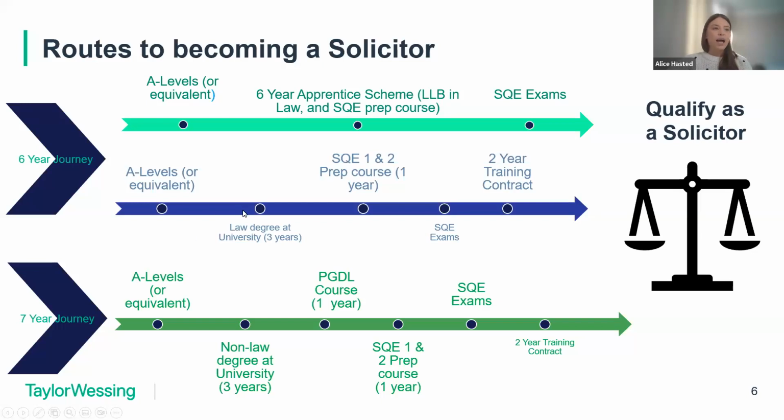The middle line is how it would work if you did a law degree. So you would do your A-levels, then your degree, you do your SQE, and then you would do a 2-year training contract before qualifying as a solicitor. And then the bottom line is to highlight a non-law degree course. So if you did go to university and did a non-law degree, we would at Taylor Wessing ask you to do the PGDL, which is why it adds an extra year. But we are here to talk about becoming a solicitor apprentice, so focusing on that top line.